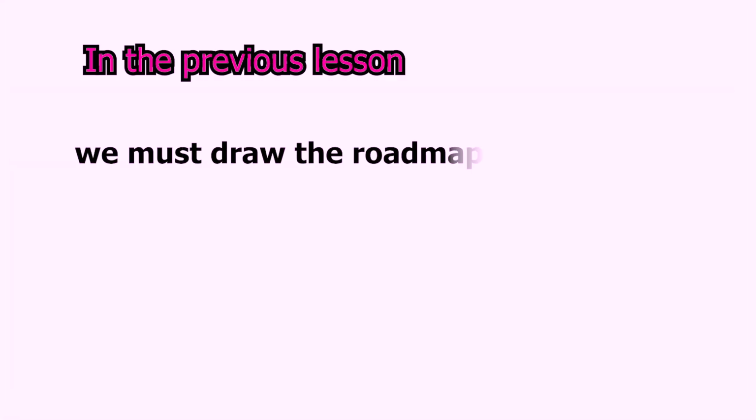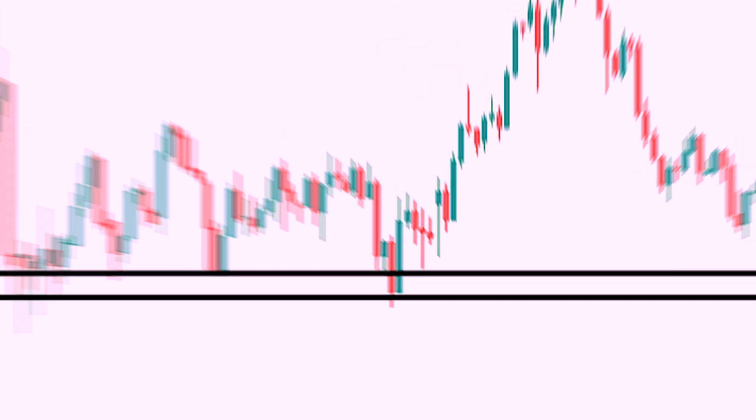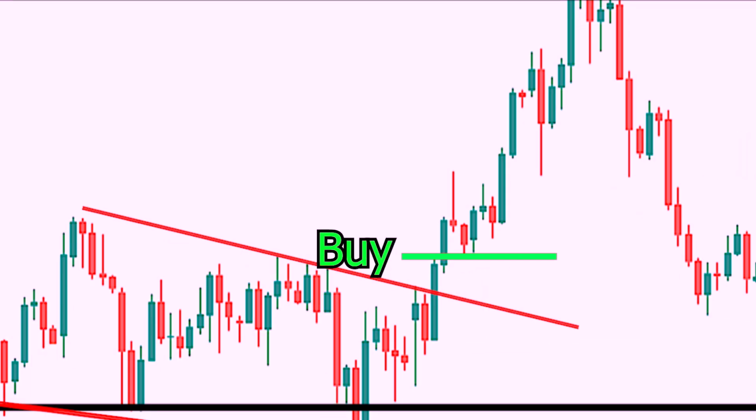In the previous lesson, we learned that we must draw the roadmap on the chart so we understand where we are on the chart. But our puzzle is still incomplete. We need to know what needs to happen on our levels so that we can enter a trade with it. We either need to see some good candles or observe a trading pattern and enter the trade after that pattern breaks.